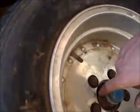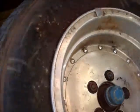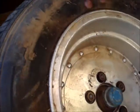It's a little bit noisy. I think the end of the split pin's rubbing on the grease cap there, but it's not to worry. I'll fix that up sometime. I've still got a lot more work to go before I can take it in for its inspection anyway.